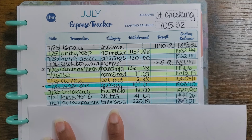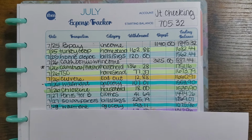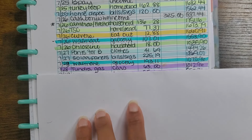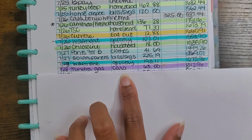Our solar panel bill came out for $225.19. We went back to Walmart and got more groceries for $193.11. Brian got gas in his truck for $63. That's all it took to fill it up. That came out of the cars category.